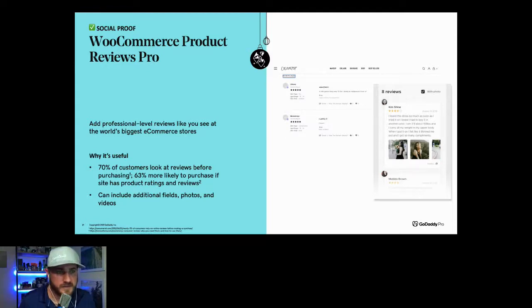70% of customers look at reviews before purchasing. I know I'm definitely in that 70%. 63% are more likely to purchase if site has product ratings and reviews. So people want to know what they're getting. They want to know what the product's going to look like, how they're going to feel about it. And they're going to look to other people. This is the most reliable source. Of course, you're going to sell your products as being the latest and greatest. But if your customers are also saying that it's the latest and greatest, then that really hits it home for them. So adding something like Product Reviews Pro definitely helps with the sales process as well.